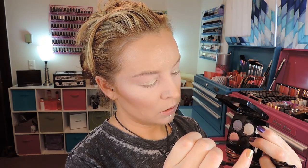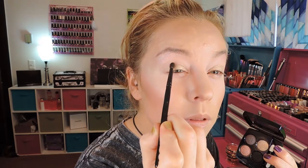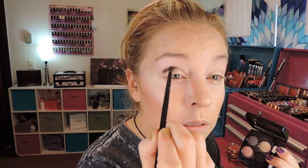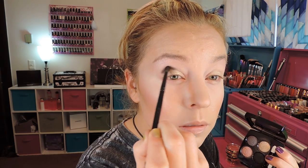Alright. Now on a little Goss 5 brush, I'm going to go into the black shade and just pick up that and tap off the excess. I'm going to go right into the crease with it and kind of stay on the outer part. Yeah, I'm just going to put it right there.